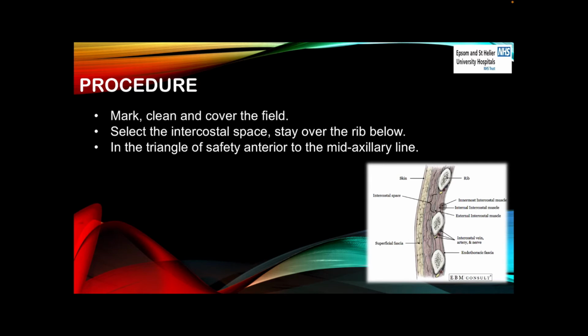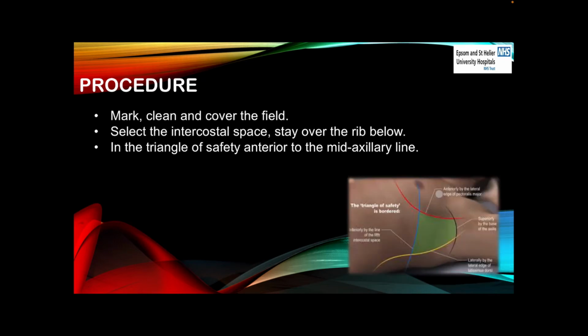rib. It goes straight over the rib, to the superior border of the rib, far away from the neurovascular bundle. In the triangle of safety, anterior to the mid-axillary line, this is the triangle of safety. Okay, so this is the mid-axillary line, it should be in this position.